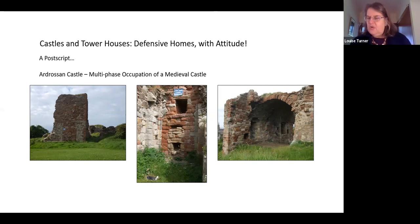Now, we know, and probably Claire can contradict me at some points, that we've got documentary sources putting it back to mid-12th century, I think, but it was further remodeled in the 14th and 15th centuries.